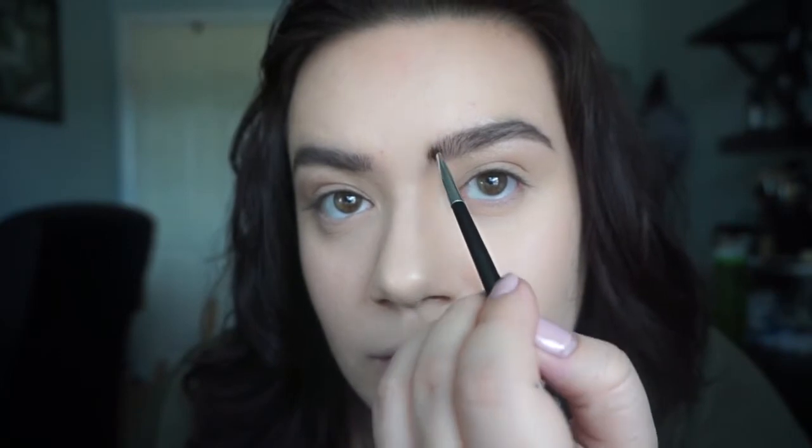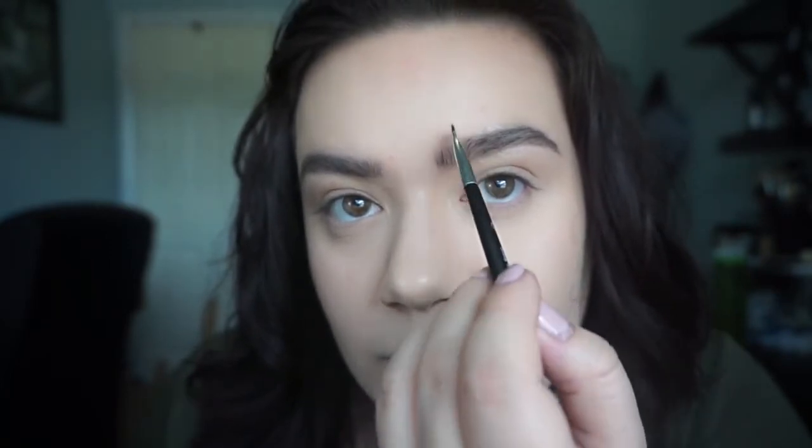I'm using the medium brown brow powder duo, also from Anastasia Beverly Hills, just to do the hair-like strokes in the front and work through the rest of my brow to the tail. Perfect. Next, I'm going to be conditioning my lips with the Bite Beauty Agave Lip Mask. I love doing this sort of halfway through my beauty routine just to make sure my lips are really conditioned by the time I get to lip products.